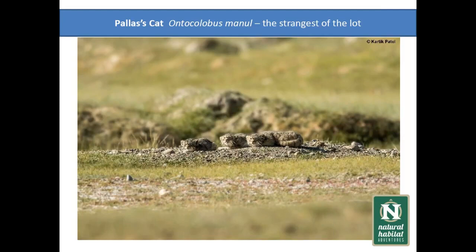Again, a cat which is poorly studied. We don't really know how many Pallas's cats we have. We just know that we see them in some hotspots in Ladakh and North Sikkim. And that's pretty much it regarding the Pallas's cat in India.